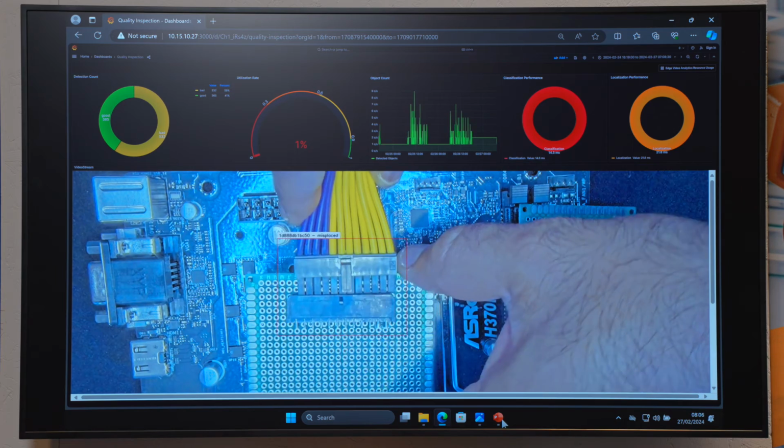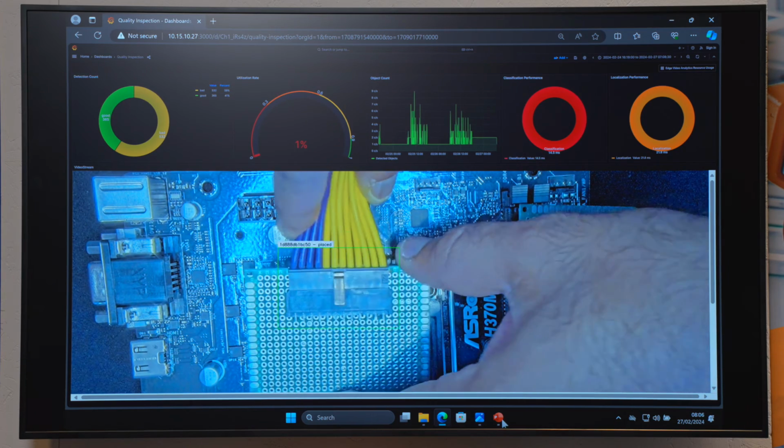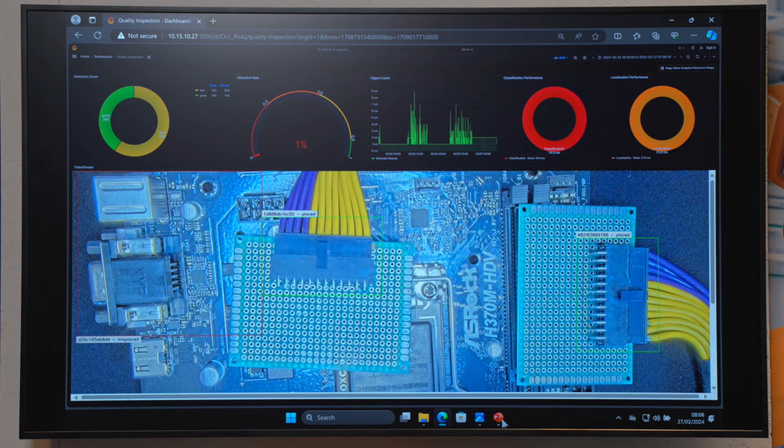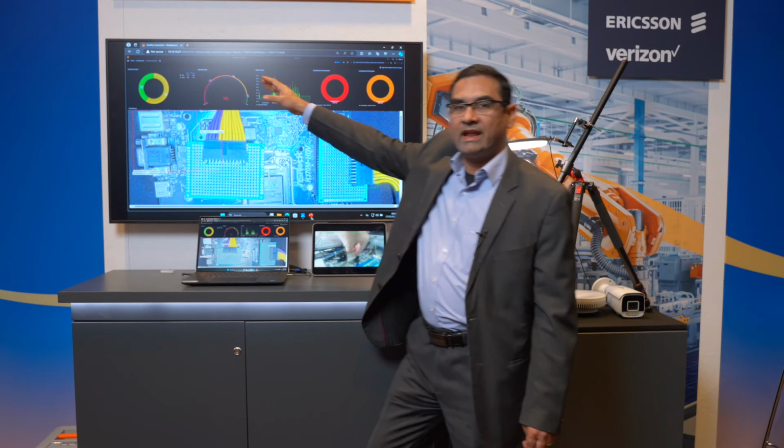So this is going to be plugged in correctly. You will see that the detection is going to turn green, right? Basically, you see a placed option there. That means there is no defect now, and this is exactly what the Jabil customer wanted, right? This information is displayed on the dashboards here.